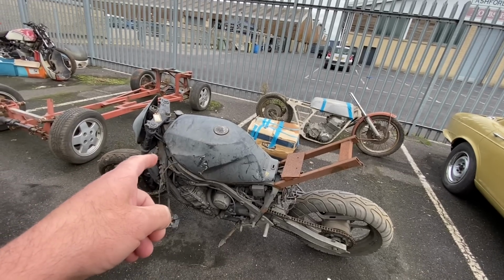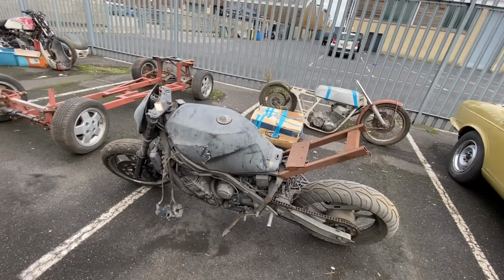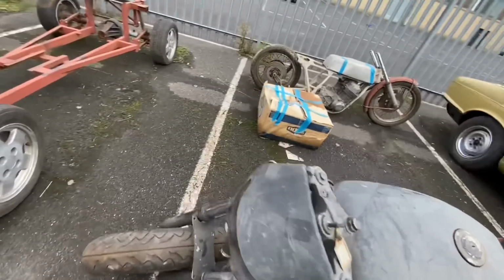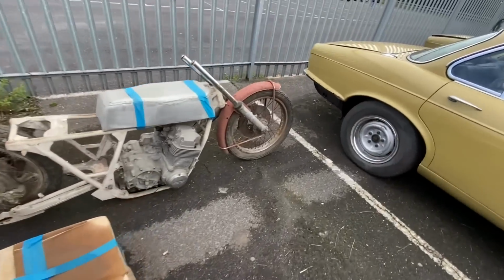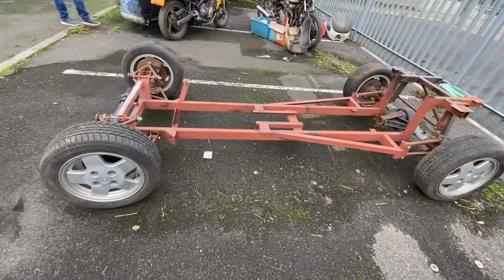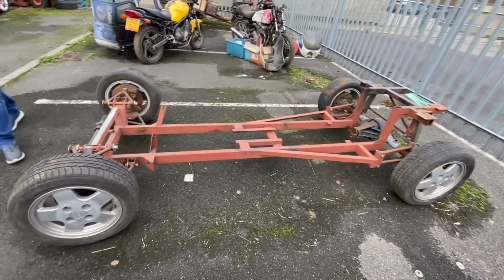That's been sat somewhere that does paintwork for a long time. That's a lot of overspray on there, isn't it? Always welding on there, do you? Yeah, wheelie bar. Here's a kit car chassis of some description with Ford wheels on it. Yeah, so Ford running gear.